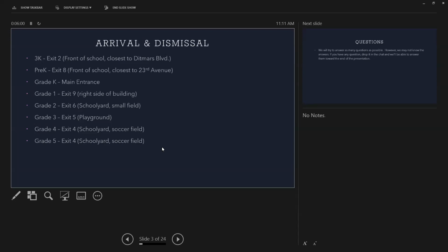So for right now, these are our exits and entrances, but they might be modified and adjusted based off of, like I said, that flow of traffic. If that's the case, we will communicate with you. It'll either come from the school or from the teacher, but either way you would know, and it doesn't start immediately. What usually happens is we notify you, let's say on a Wednesday, we try it out on that Friday, and then we go into full effect the following week. So you have a couple days to acclimate yourself.